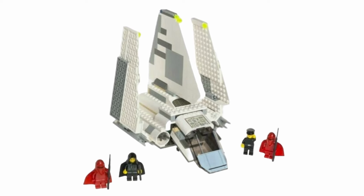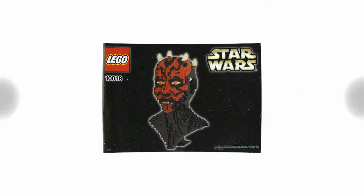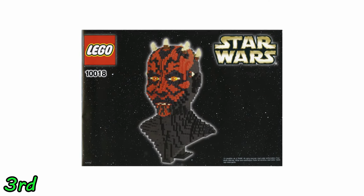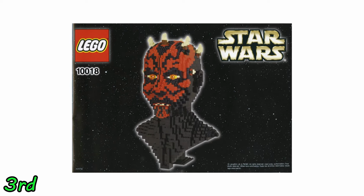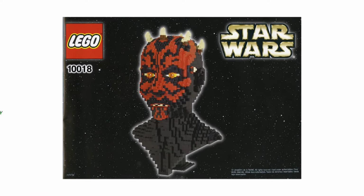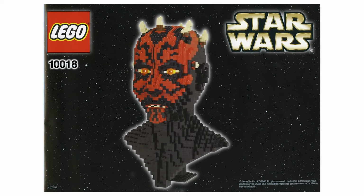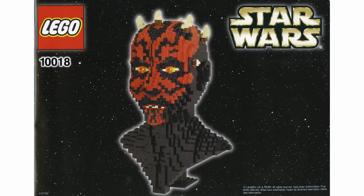Onto the podium now. In third place, we have the 10018 Darth Maul. It released on October 29th, 2001 for $150 with 1,868 pieces and retired on December 31st, 2002. It has a surprisingly amazing build for the time and is uniquely the only UCS size set we've ever seen in LEGO Star Wars that is a bust.